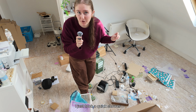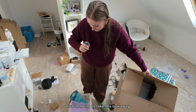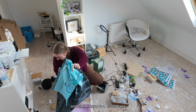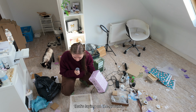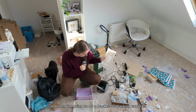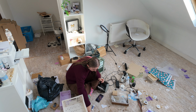I just took a quick shower, so I won't have to worry about that anymore. First, I'm going to take this box away. It's just empty. And then I have two trash bags and these crates to kind of organize everything. I'm going to put all the jewelry that's laying on the ground in here.